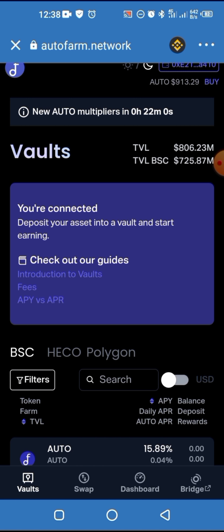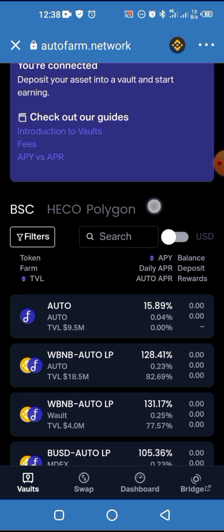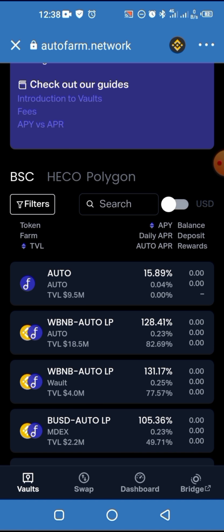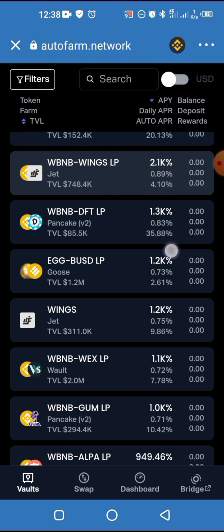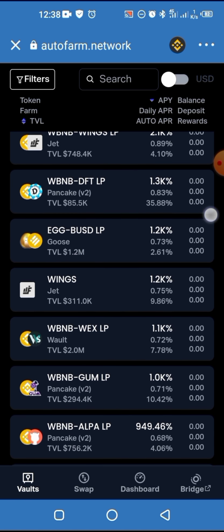Remember, like I said earlier, you could check out these farms and see which one you prefer the most before you stake in them, so that you have more options before you stake your tokens. As you can see, TVL on BSC is 725 million. They are on BSC, Heco, and Polygon. Something you could do is to click here to see which LP tokens have the highest APYs.